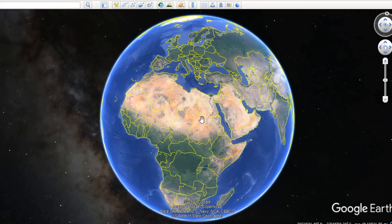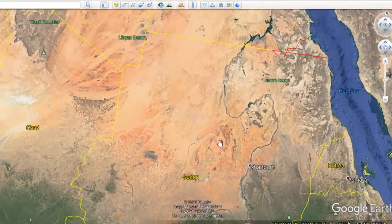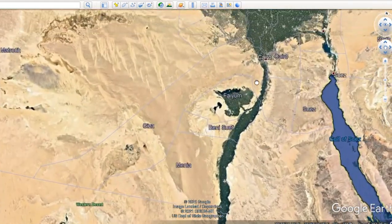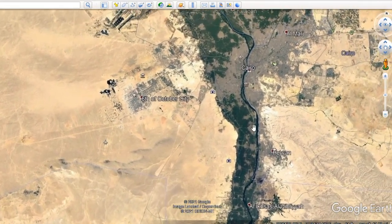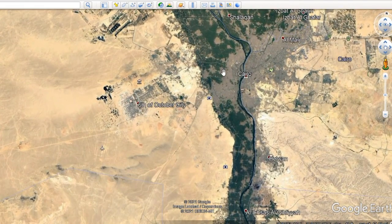So if you look at this on Google Earth, the Nile starts way back over here somewhere in these lakes up on these mountains, and it runs on down. And everything about it tells me there was much more water, and it filled all this up before.